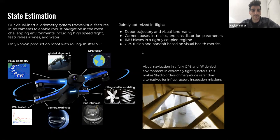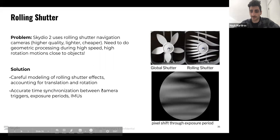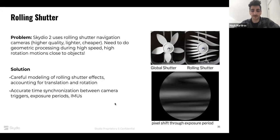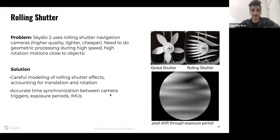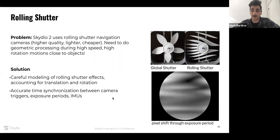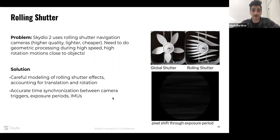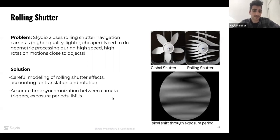So the rolling shutter, I think most people probably know what rolling shutter is, so I won't go into it too much, but it's eminently modelable. And so the right thing to do is to model it, but you have to have very careful treatment of it, especially time synchronization across your cameras and IMUs.